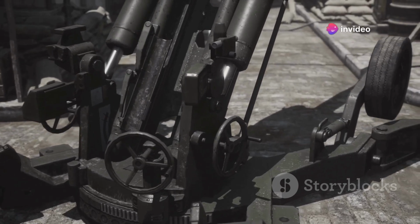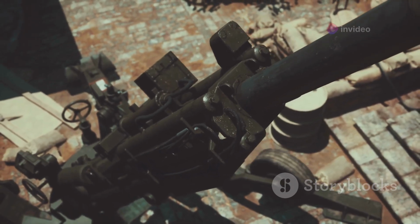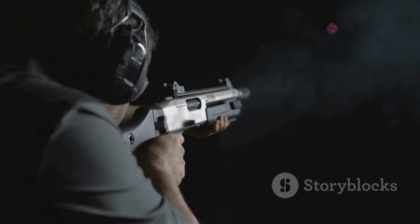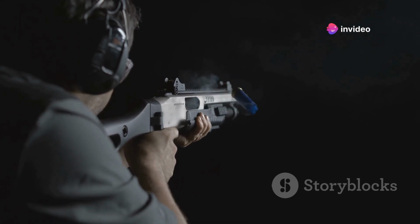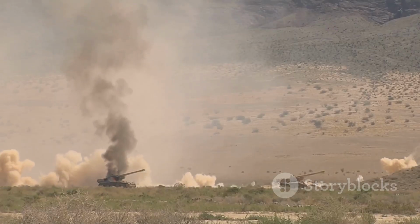When the GAU-8 fires, it creates recoil. This recoil is essentially the gun pushing back against the plane with a force equal to the force of the bullets being fired forward. Think of firing a shotgun. You get pushed back, right? The force you feel is the recoil, and it's the same concept with the GAU-8, but on a much larger scale.